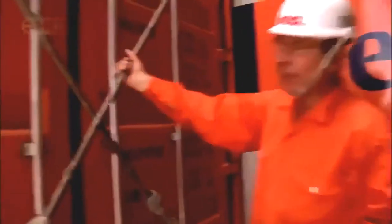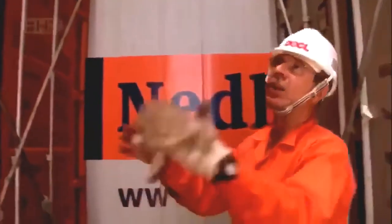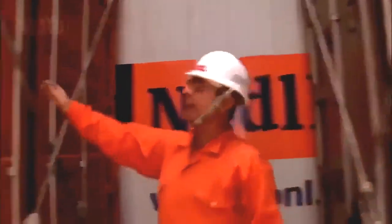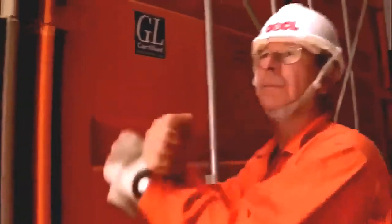These are the lashing bars and the turnbuckles up. These are 20 foot. It can load 20s, and you can load 40s, either or. But they still need lashing forward and aft, fixed in position.